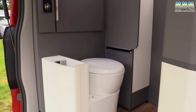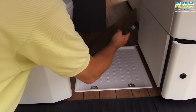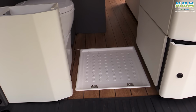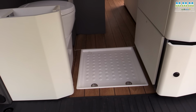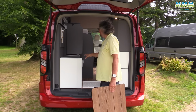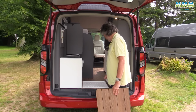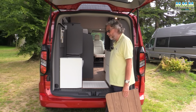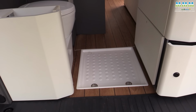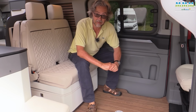But the really unusual thing is that there's a shower tray in the floor, and they actually provide you a curtain that clips around on these hooks to cover that area. I think you'd still need to be probably sitting down, or certainly not doing your hair standing up, to keep the water going into the tray. But you don't often see a shower in a pop-top camper van. And if you thought that was unusual, wait until you see how the bed makes up.